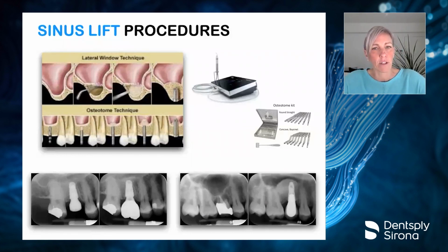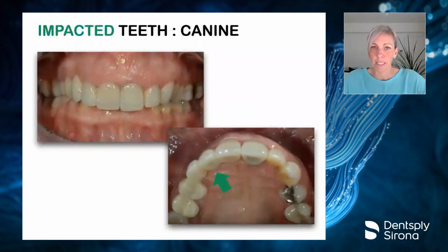So I don't place those 6 millimeter implants to avoid sinus lift. I prefer to do the procedure and use longer implants so I can have better initial stability and long-term stability also. One great indication to use a 6 millimeter implant in the maxilla is to avoid impacted teeth. Mainly the impacted canine, like in this case.